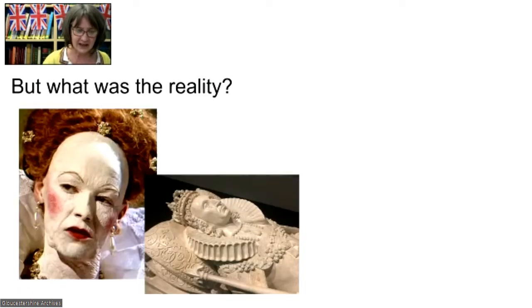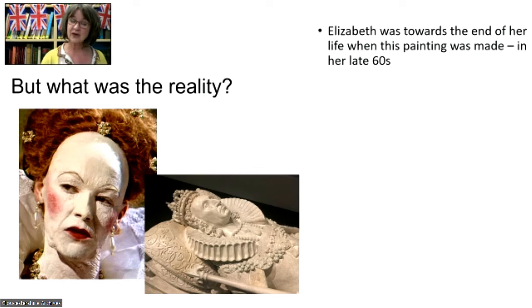What do we think the reality was like? So this is an actress in the 1970s playing the part of Elizabeth I in a drama for television. And what we know was that that portrait, which we were just looking at, was actually painted towards the end of her life. She was in her late 60s when that was painted, so she was an old woman.